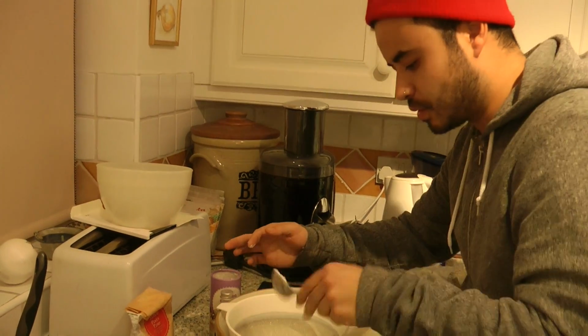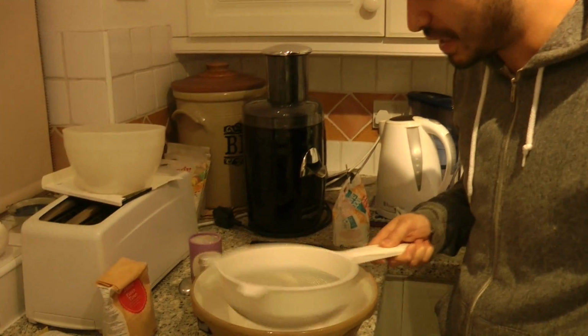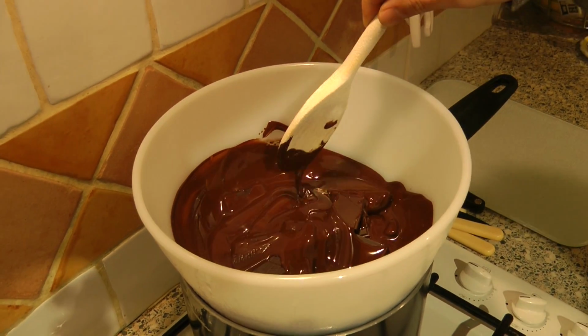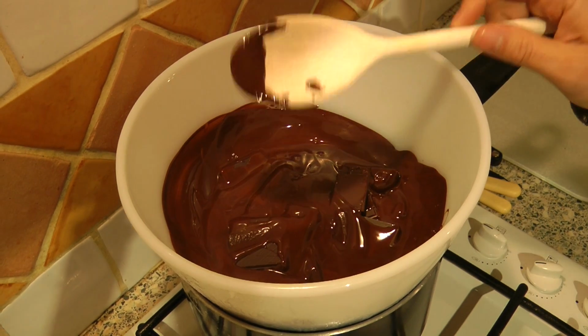Don't want to go overboard with the baking powder. No, we don't. I don't know why, but you just don't want to. Love to give you an actual technical reason. Give it a little stir. That looks heavenly, doesn't it? I would literally dip every part of my body into it.